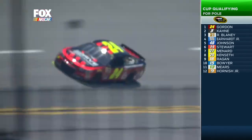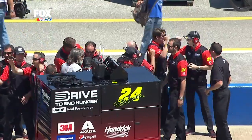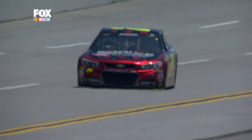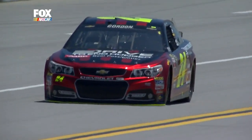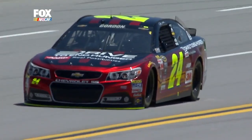By 28 100ths of a second, Jeff Gordon, 3rd on the all-time list, has won his 80th career pole in the Sprint Cup Series. His last pole came at Las Vegas. This is his 3rd of the season. 23 straight years Jeff Gordon has won at least 1 pole.